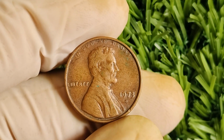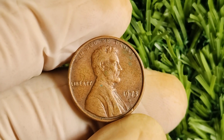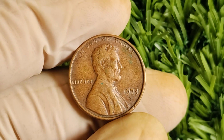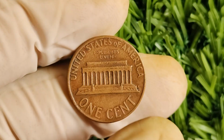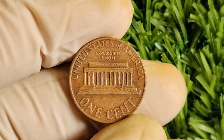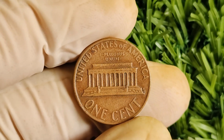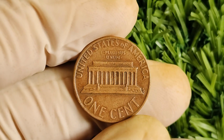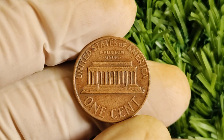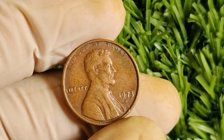The 1973 D Lincoln penny is valuable mainly because of the minting error that occurred with it. Specifically, there are some pennies from that year that were struck with a die that caused certain features to be either misshaped or out of place. These subtle imperfections, which were considered mistakes at the time, are now exactly what collectors want. It's like buying a pair of jeans with a little tear in the pocket and calling it vintage. Crazy how a mistake can turn into a treasure, right?